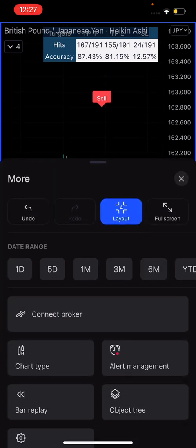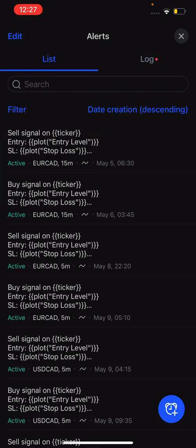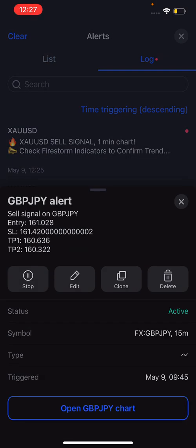If you don't know what our alerts look like and you're totally new here, our indicators show you everything you need to know when it comes down to your entry, your stop loss, and take profit 1 and 2 for all of your signals. So you can literally just plug in our signals and use this as a signal service.